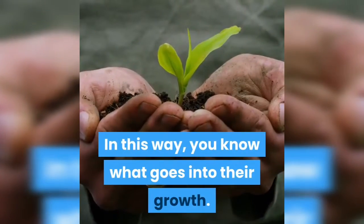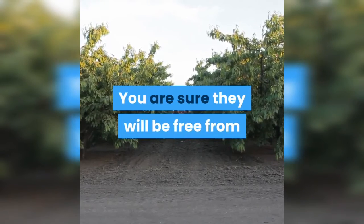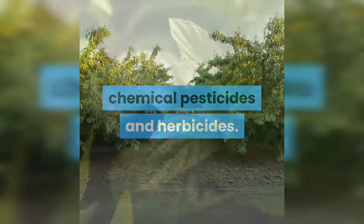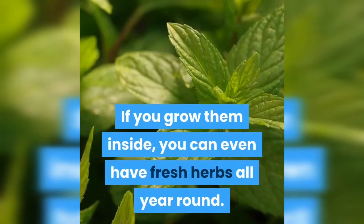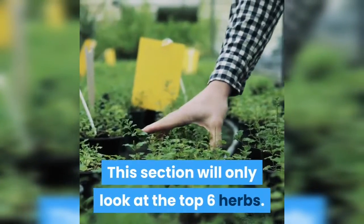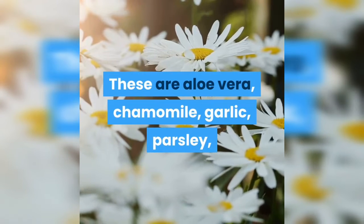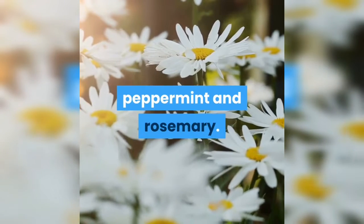In this way, you know what goes into their growth. You are sure they will be free from chemical pesticides and herbicides. If you grow them inside, you can even have fresh herbs all year round. This section will only look at the top 6 herbs. These are aloe vera, chamomile, garlic, parsley, peppermint and rosemary.